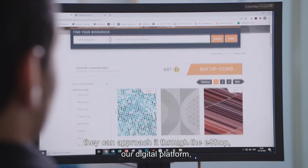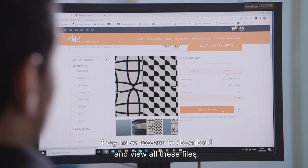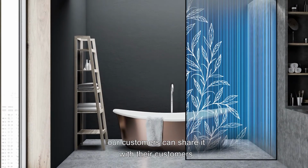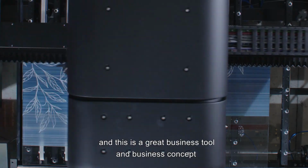They can approach it through the eShop, our digital platform. They have access to download and view all these files. Our customers can share it with their customers, and this is a great business tool and business concept that we built around it.